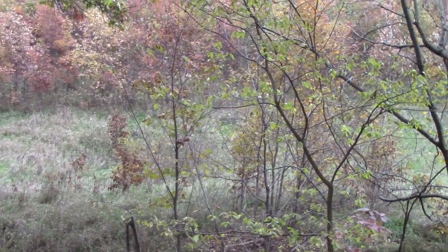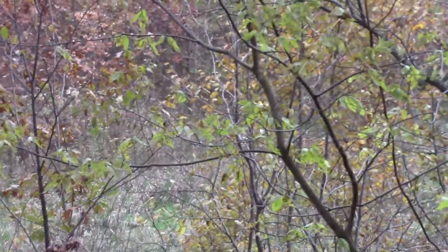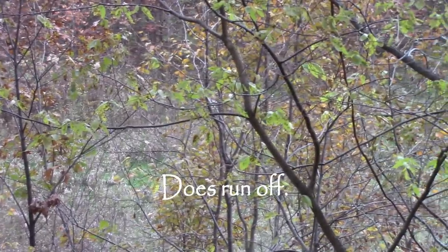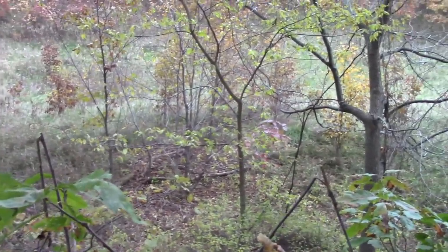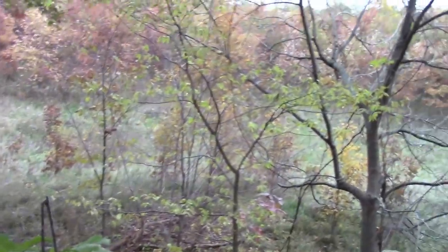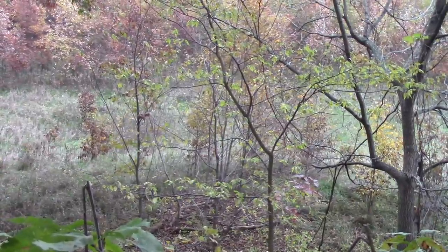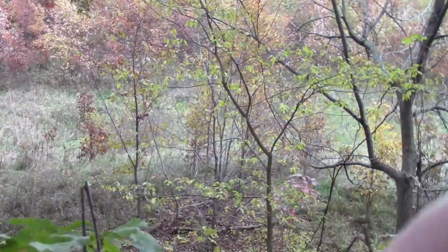Let's go. He's dead right there. He was right on the edge of a shooter for me, but that got me jacked up. Oh my gosh. Let's go.